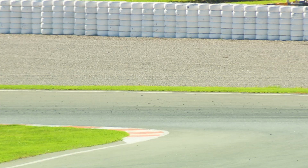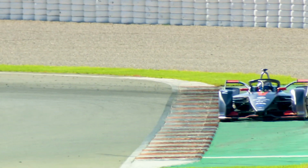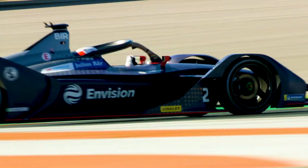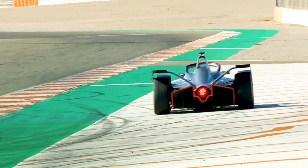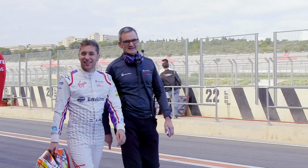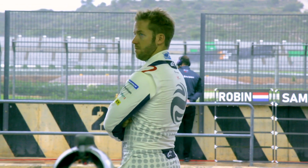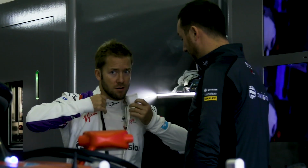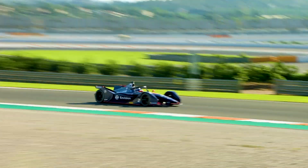Hello, everyone. I'm at a racetrack in Spain to meet some really fast racing cars. These Formula E racing cars are special because they're powered by electricity. This is Robin. And this is Sam. They're racing drivers for the Envision Virgin Racing Formula E team.